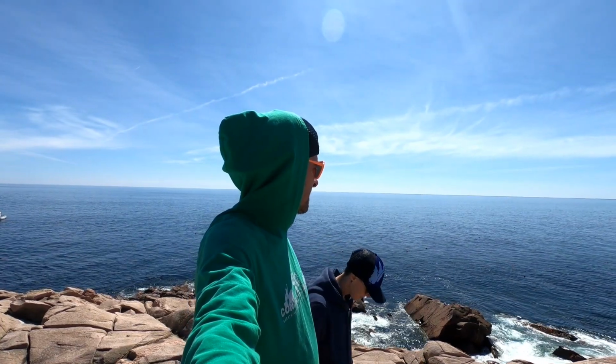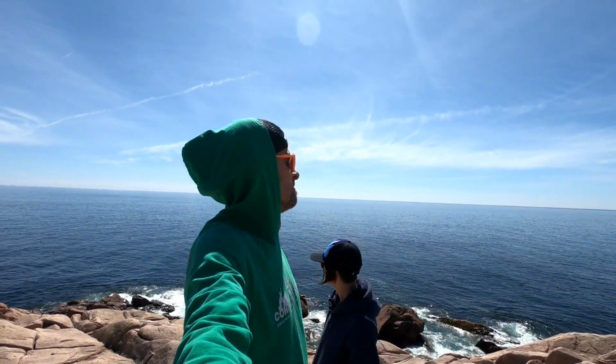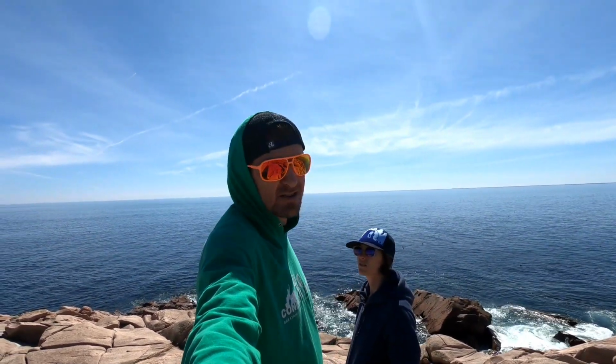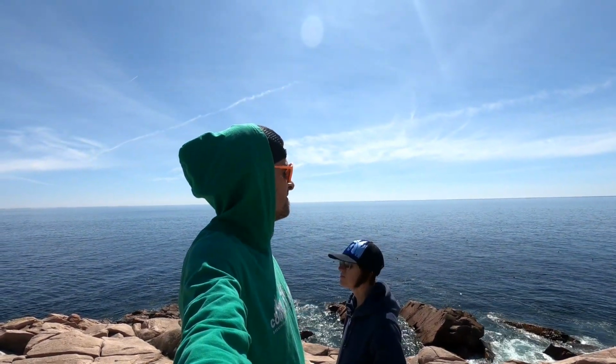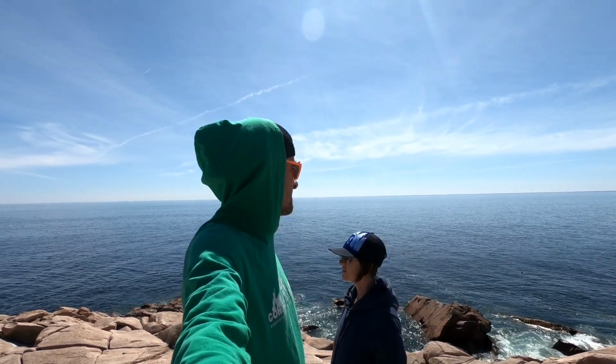But I never would have thought that I would have driven all the way out here and be surprised by the smell. I wish you could capture this on a GoPro, it's unreal. Like, this is fresh like I've never smelled fresh before. Like, fresh sea air. Oh, it's wonderful. We are on the ocean. This is the Atlantic Ocean.